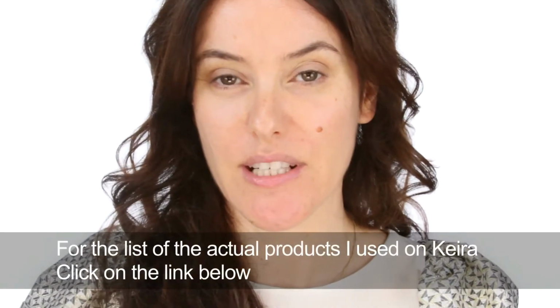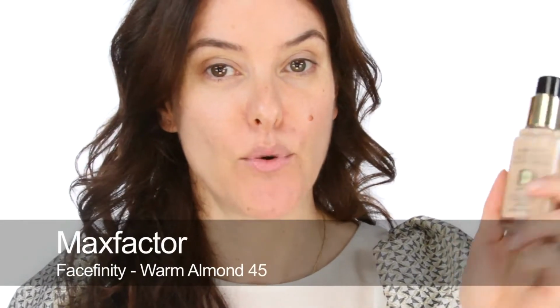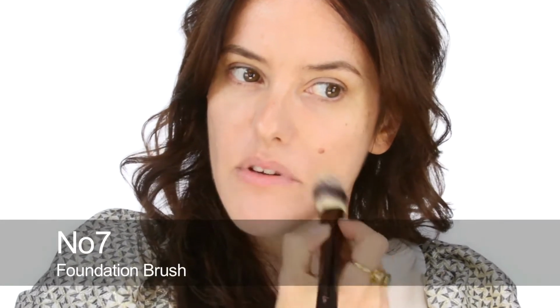On Keira, I used all Chanel products, but I'm going to recreate the look today using very affordable drugstore and high street products. So I'm going to start by using this Max Factor All Day Flawless foundation. And this is a nice long-lasting one. This is number 45, and I'm mainly going to use it down the centre of my face, which is where most of the pigmentation, the darkness and the redness is actually. And it'll just help to neutralise all of that. So just use it wherever you need to.